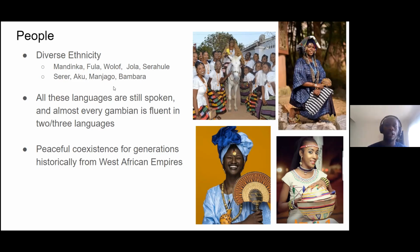Depending on the region that you grew up in, because there is no ethnicity that forms a complete majority, there is a lot of cooperation between them, a peaceful coexistence for generations. That was a result of the history of the West African empires, which actually shaped the cultures and traditions of the people.